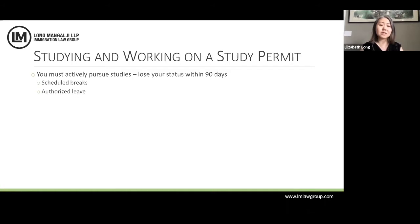What that means is when we talk about working, you shouldn't assume that you can work full-time just because your classes are canceled. You can still work part-time off campus, but unless it's in the school calendar, you shouldn't assume that you can work full-time on a scheduled break.